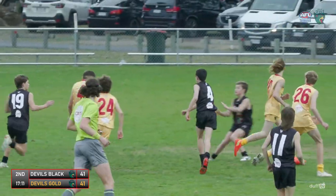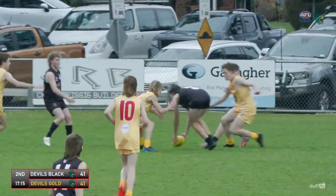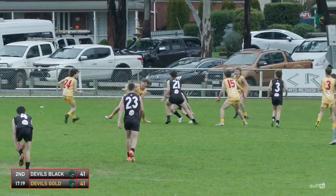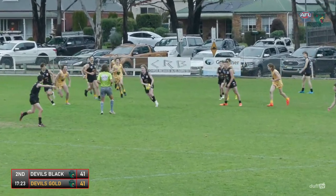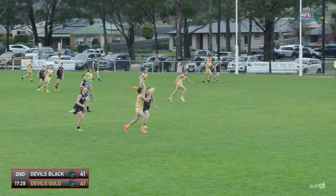So the Gold have got the ball. Morrison onto his left. Puts it into a dangerous position. No mark for Gold. Who can win it? Who can be first in? It was Husband who was able to get it first, but now the footy's coming out of defence from Dawkins. Good forward pressure from Gold.